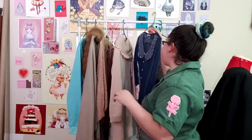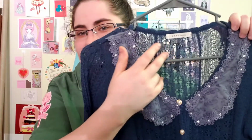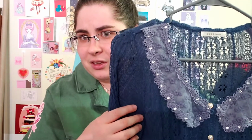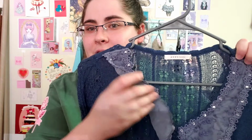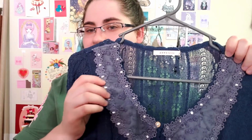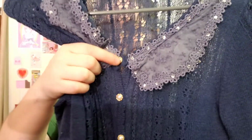Next, I have this beautiful blue cardigan. If you guys didn't know, blue is my favorite color. It's made out of this lace, like mesh crochet. I don't know how to describe it, but it's got a floral pattern built into it. And then the collar has a floral mesh lace overlaid on chiffon. So this is also semi-transparent with even more beautiful chemical lace right here, and then little rhinestones about 1 inch apart across the entire collar, and then the buttons are like acrylic pearls with gold.